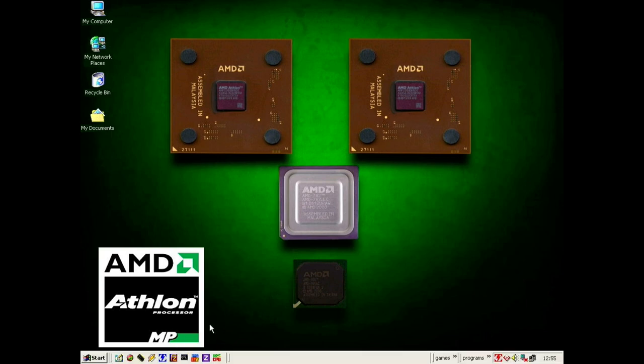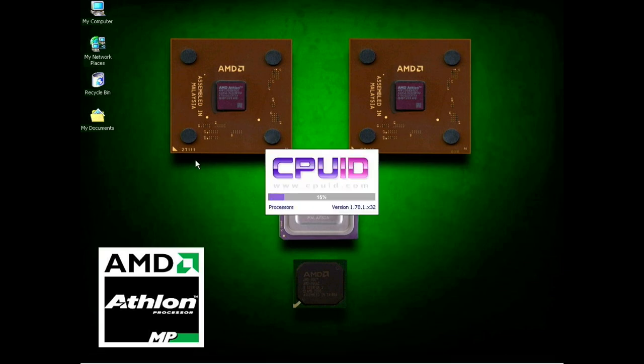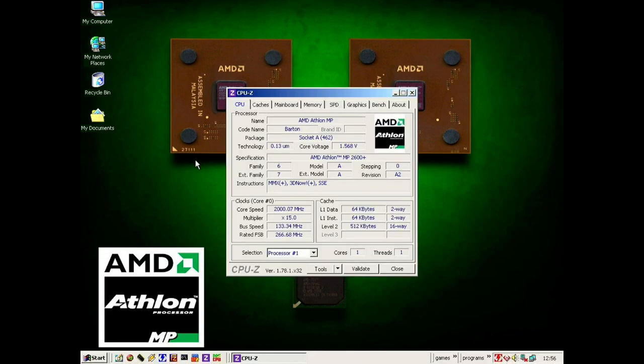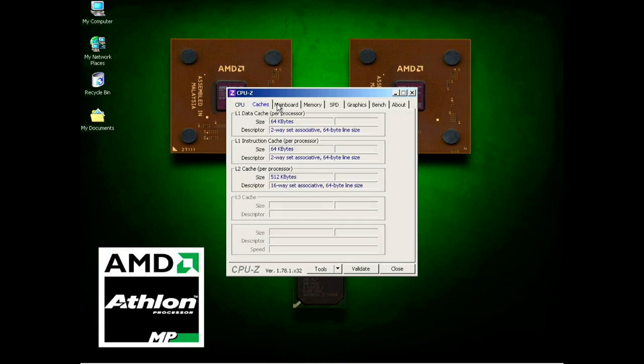We're in Windows, so the first thing I want to do obviously is check out the CPUs here in CPU-Z. An Athlon MP Barton, 1.55 volts, okay. 2600+, 2 gigahertz. Then the bus is obviously 266 as expected. And the cache is 512 kilobytes as we want. Should have a second one here, and it looks the same, so that seems to check out.